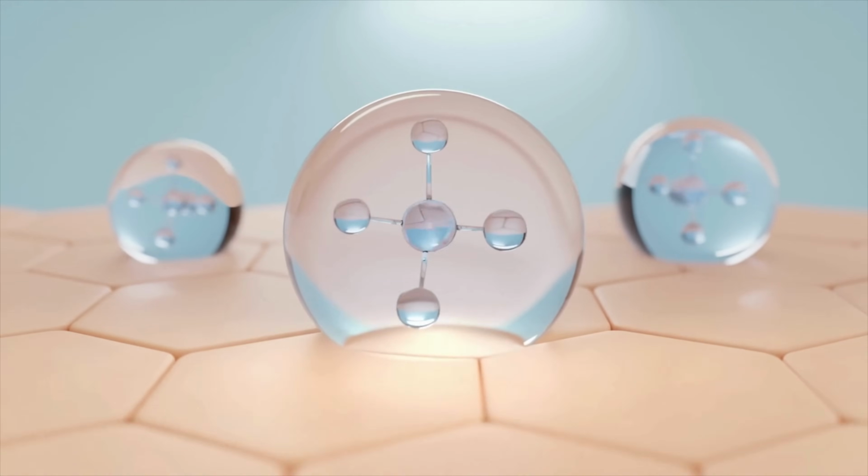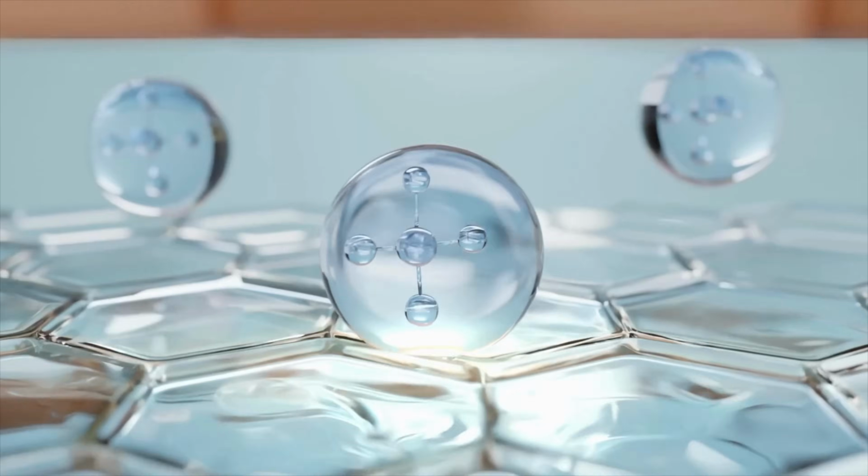So let's break down polyglutamic acid compared to hyaluronic acid. Hyaluronic acid holds 1,000 times its own weight in water. Polyglutamic acid, 5,000 times its weight in water. It really is so powerful. Hyaluronic acid's molecular size, however, can penetrate a little bit deeper, whereas polyglutamic acid's molecular size sits on the surface. That's why it's so good at trapping in all your products and the moisture within our skin.